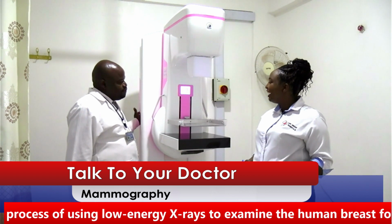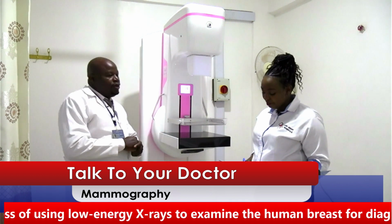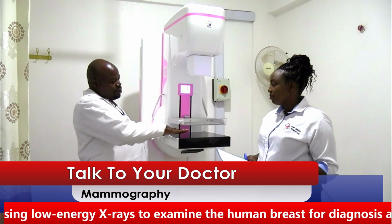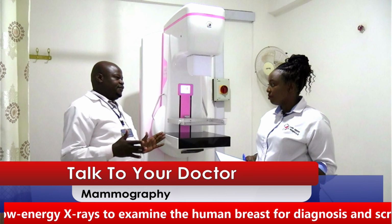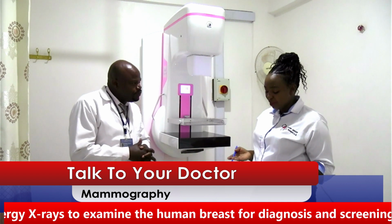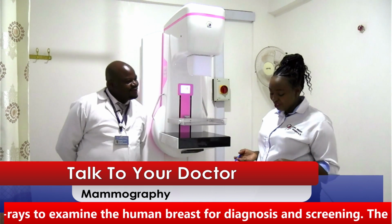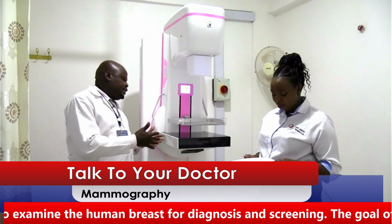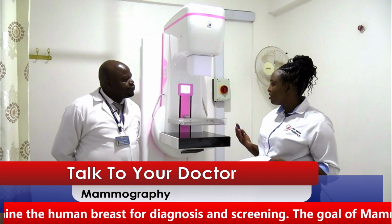Is mammogram painful? No, mammogram is not painful. Only that someone will feel some discomfort during the compression. When you're trying to compress the breast, you feel some discomfort and some bit of pressure, but it's not painful. That's the only thing that you experience during the procedure. Is there any pain or experience during the procedure? So it's only maybe some pressure and maybe discomfort.